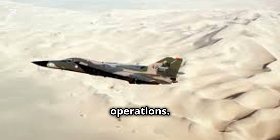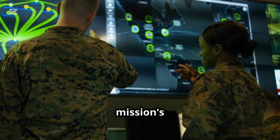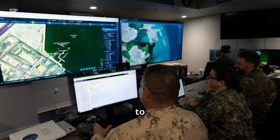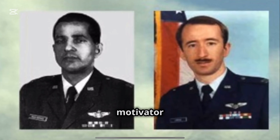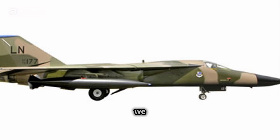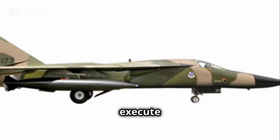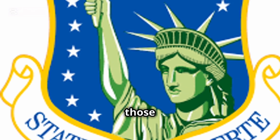The immediate response to the loss of Karma 52 also involved a renewed commitment to the mission's objectives. The sacrifices made by these brave airmen fueled a determination to see the operation through to its successful conclusion. Their memory served as a powerful motivator for their comrades, who vowed to carry on the mission with the same courage and dedication. As we reflect on this somber moment, we pay tribute to the resilience and fortitude of the Air Force personnel who continued to execute their duties with unwavering resolve. The legacy of Karma 52 lives on, a testament to the bravery and sacrifice of those who serve in the face of immense danger.